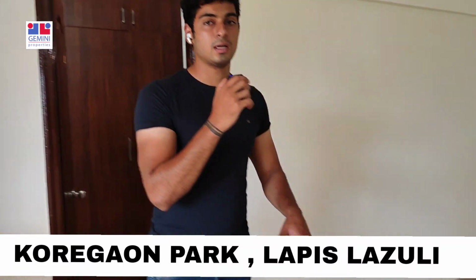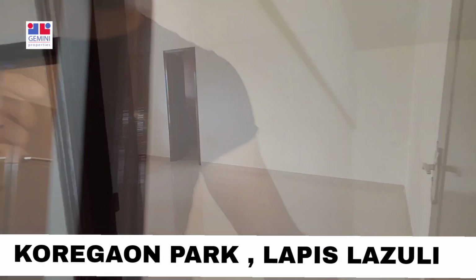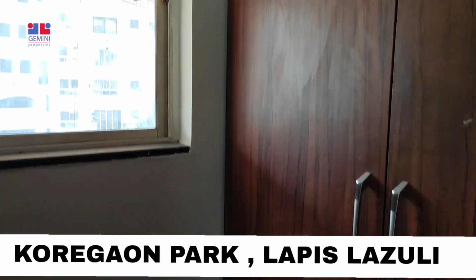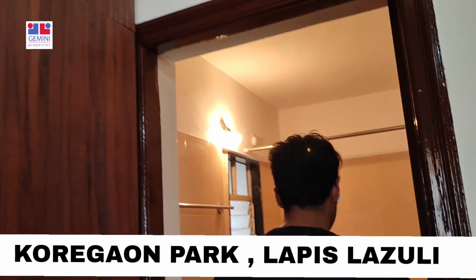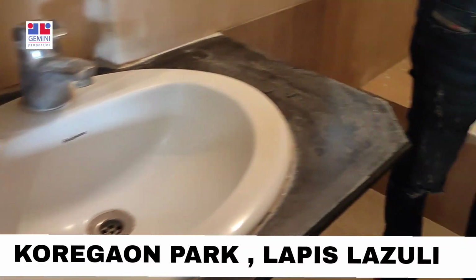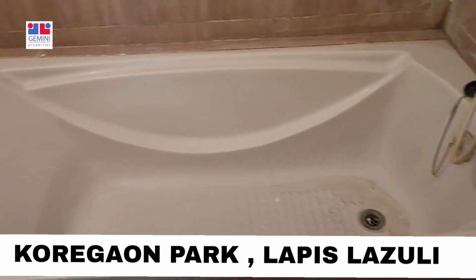This bedroom also has a designated space allowed for your wardrobe, which makes the room pretty spacious. This is the space of the walk-in wardrobe, as you can see, which has an exhaust also attached. And then there is an attached washroom from your walk-in wardrobe, which has all the facilities and utilities provided. And there is a tub as well, which is in working condition.